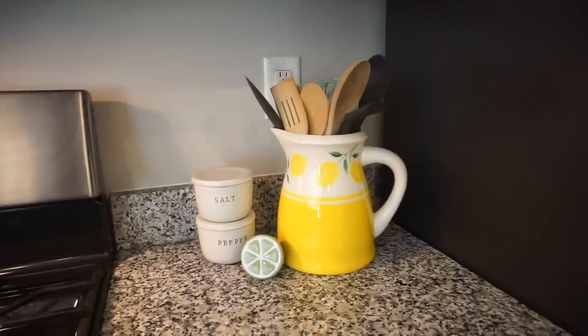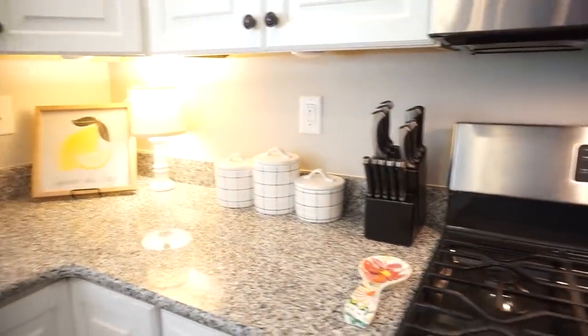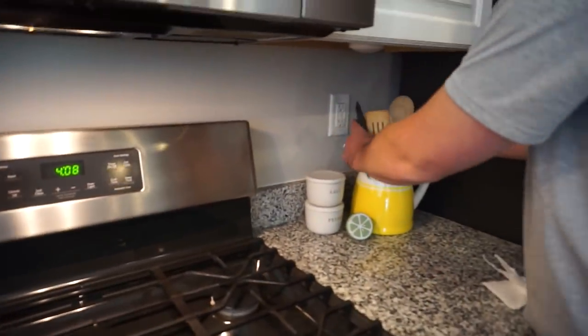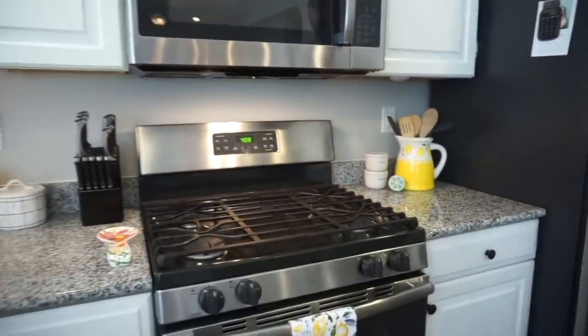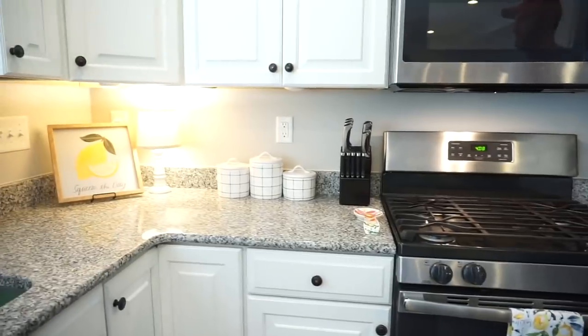V, I love this so much better. Honestly, it feels like way cuter. And I like that this is just by itself. It's less cluttered. Perfect. Wow, impressive. This is very impressive.